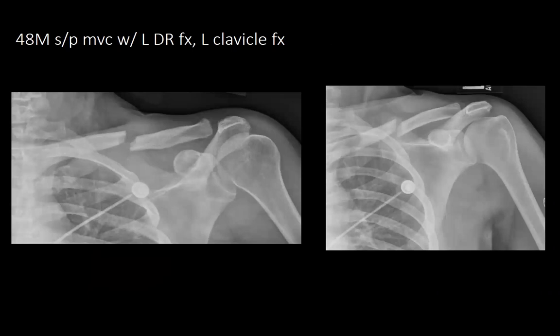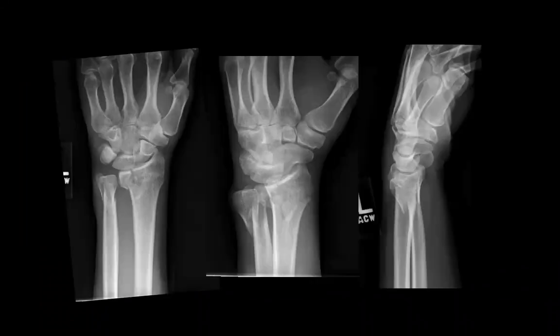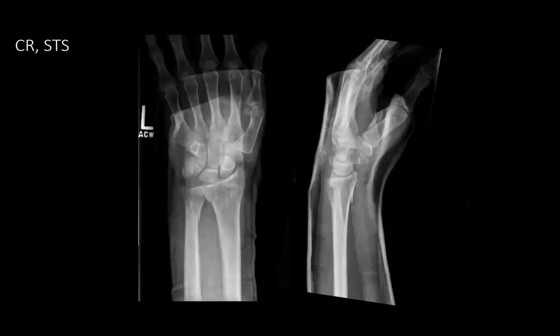Next patient is a 48-year-old male, status post MVC, with left distal radius fracture and left clavicle fracture. Clavicle was treated with a sling. So the radius was closed reduced and placed in a sugar tong splint.